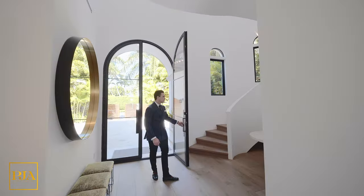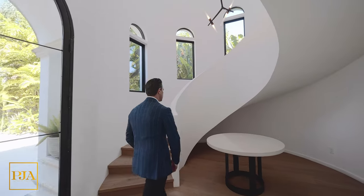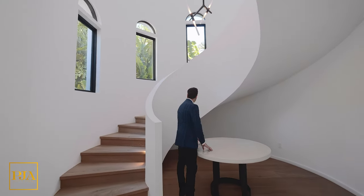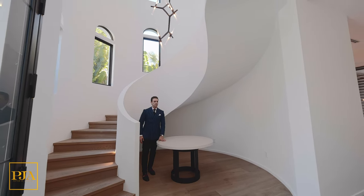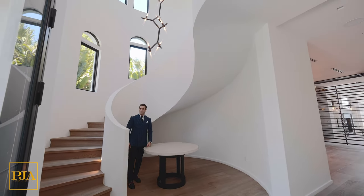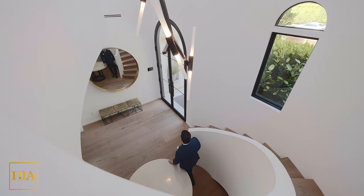As we enter this special home, it feels like a completed work of art. That's because of its architect, Ramon Pacheco, and his experienced firm is known to breathe life into the vision of those seeking a dream property. The design here is all about elegance and timeless spaces, such as the foyer and one-of-a-kind staircase.